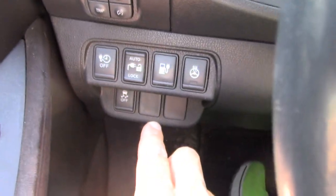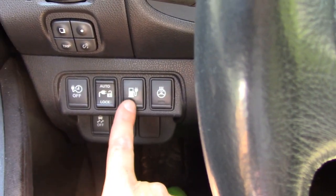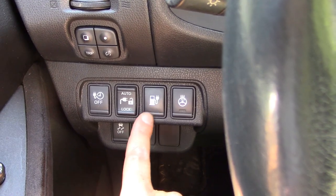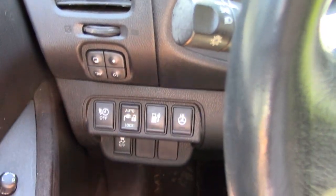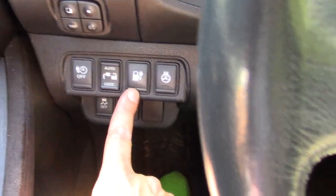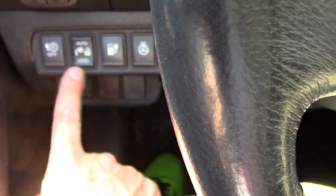Look what else is over here. More controls. This is another way that you can open up the front charging port. So if you just push and hold it, I actually use this a lot more than the key fob entry. Now, these two are very interesting options.